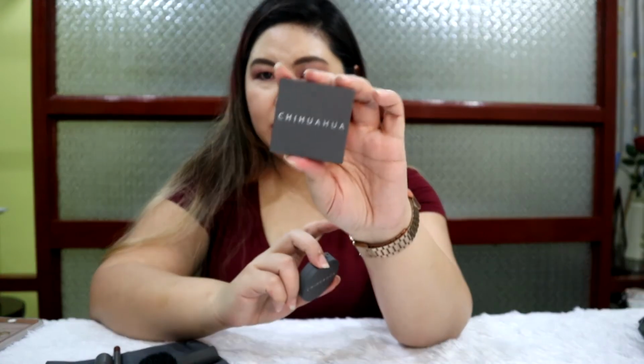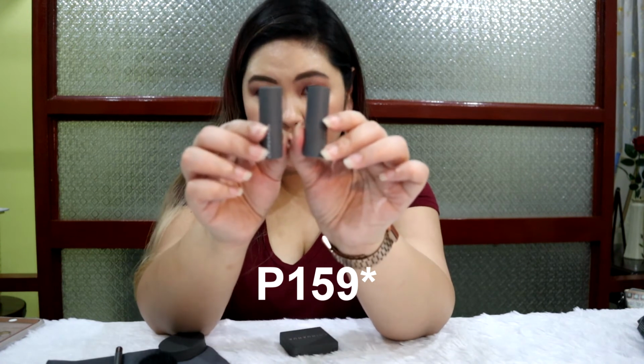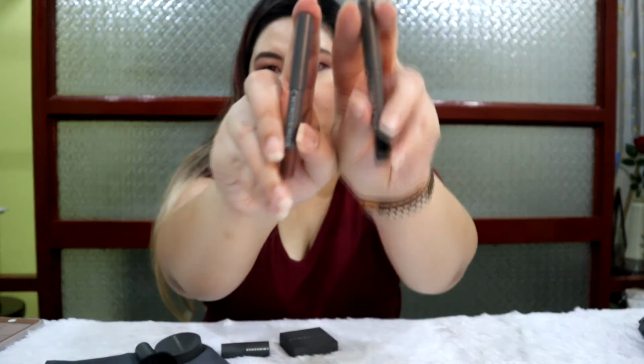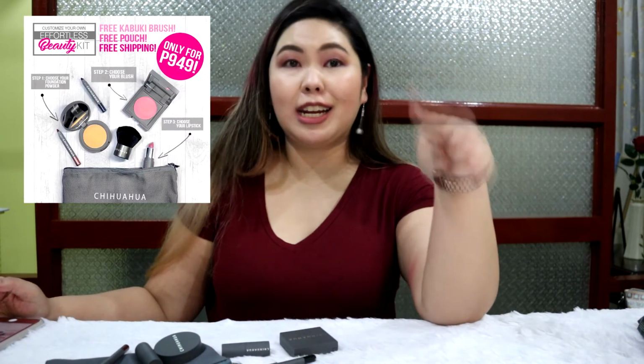So, the foundation is 239 each. And then, the blushes are 259 each. Mas expensive siya, of course, kasi there's colorants. And then, for the lippies, pareho silang 139 pesos each. Pareho yung matte and yung cream, 139. And then, for the mga pencil, it's 129 each. But the Effortless kit with the powder, the blush, the two pencils, the free kabuki, and then the free pouch, and free delivery within Metro Manila, it's only 949.